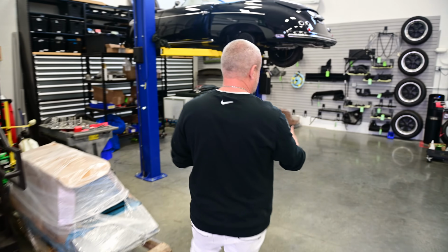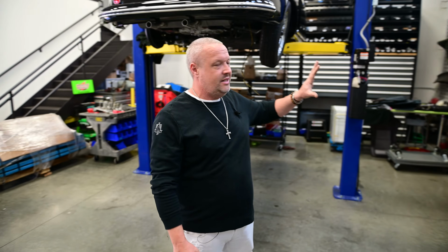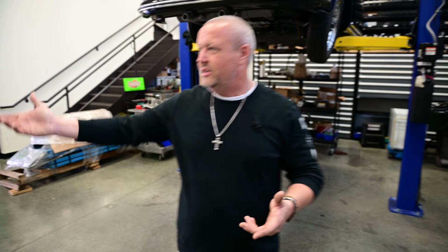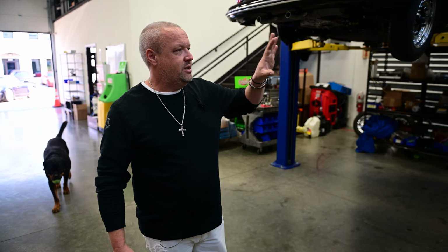Over here we have a slat wall, and this slat wall is sort of finished stuff, right? So you notice everything has a green tag on it. This is where finished powder coated stuff goes. Anything that we need to visually see and it's hard to put in a bin or a drawer, that big stuff goes on the wall. And that's finished OEM stuff ready to go back onto a car, which is cool.